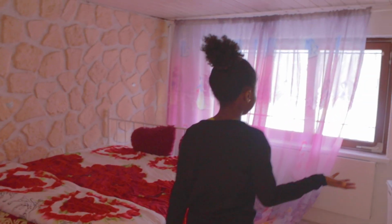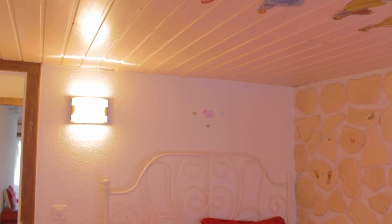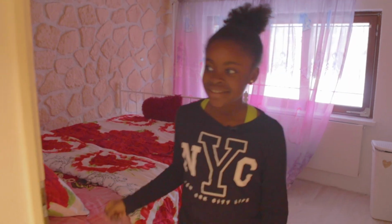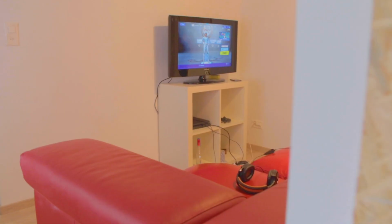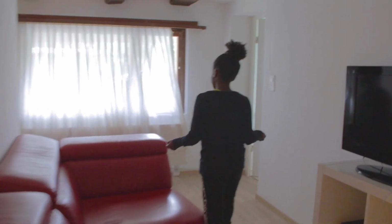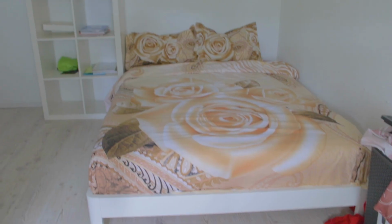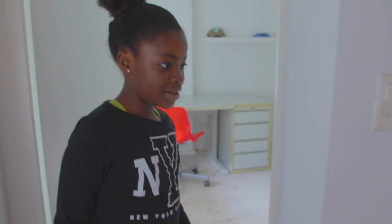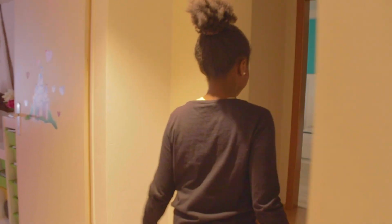Here is my Sissy's room. Here is the children's sitting room. This way! Here is my brother's room. Come, go to my room.